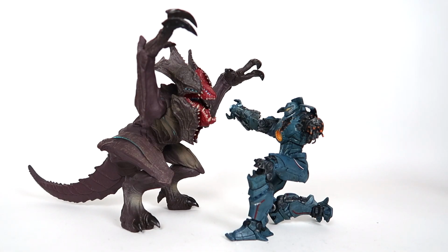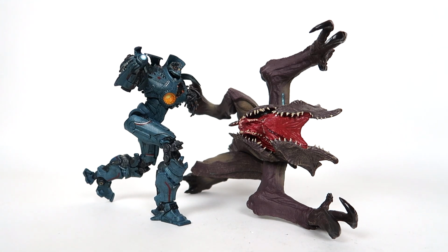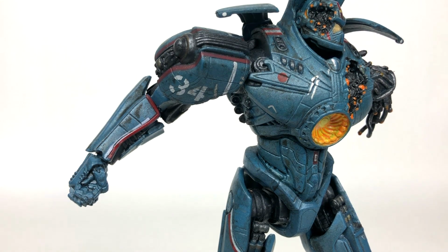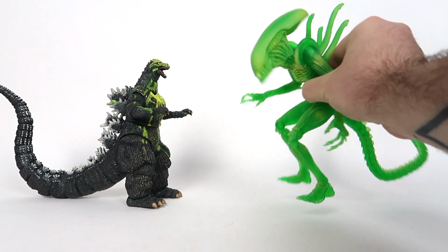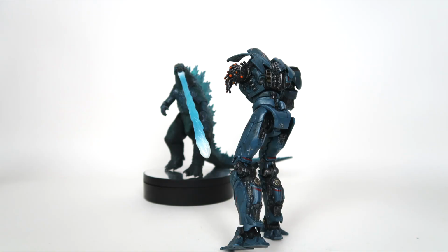Maybe I was expecting too much, maybe I'm being too hard on the figure, which is kind of ironic because I'm usually pretty lenient with figures. I don't know what it is, but for the most part, when it comes to poseability and articulation on this thing, I guess I was expecting a little bit more, or at least better quality. I know I'm not alone when it comes to the quality control for the Pacific Rim line, at least for the Jaegers. Again, it just feels cheap as compared to something else that NECA has done, like Alien, or like Godzilla. I don't know, expectations maybe?